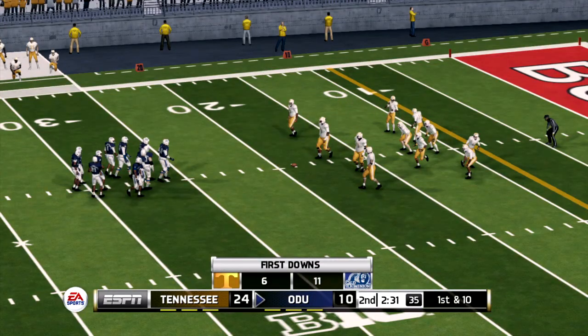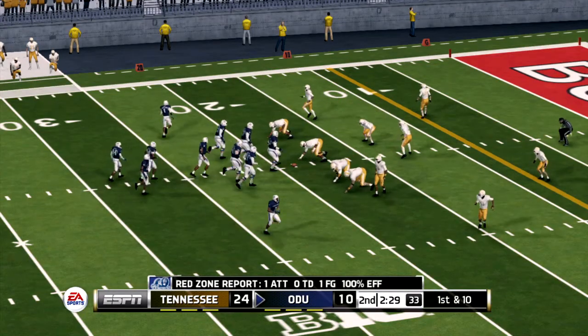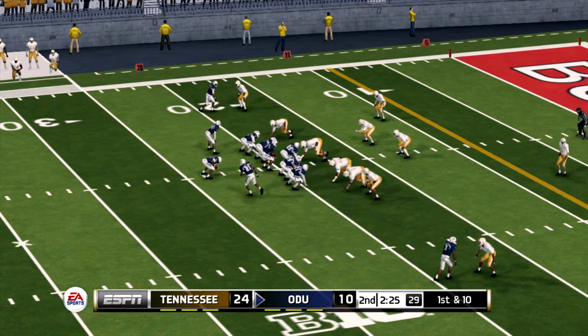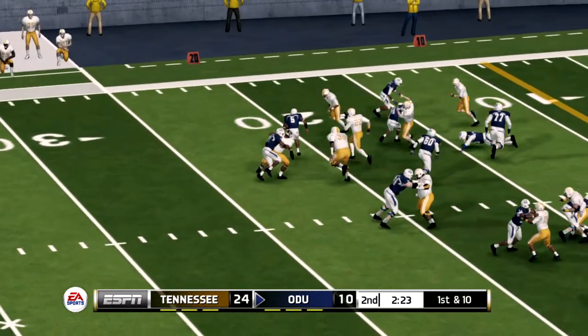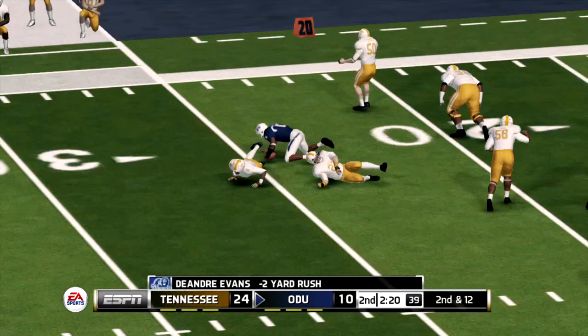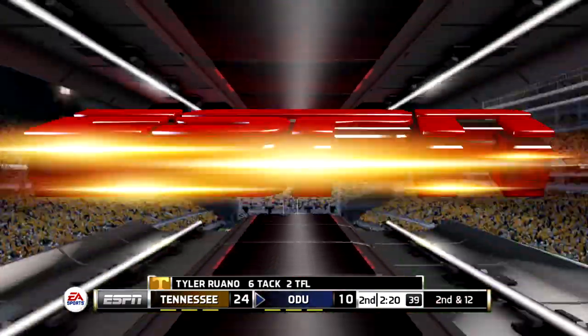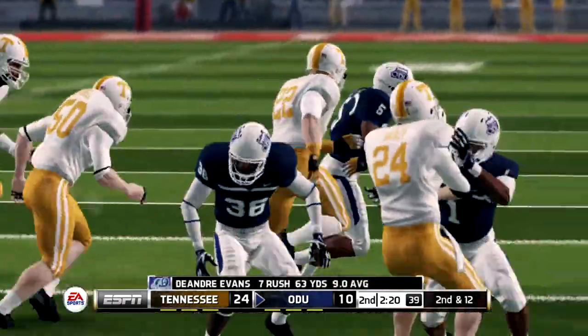Now it's first and 10 with Fentz trying to regroup after giving up the big pass. And down he goes at the 21. The option is all about timing, and on that play, the timing was just off. That's going to happen sometimes.